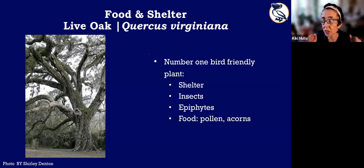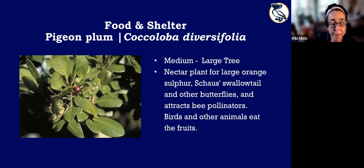Live oak is the number one bird diversity plant. It provides shelter in its beautiful, strong branches. Insects love to live on the branches. Epiphytes, orchids, bromeliads, ferns live on there. So by providing food, pollen, acorns, and incredible shade.